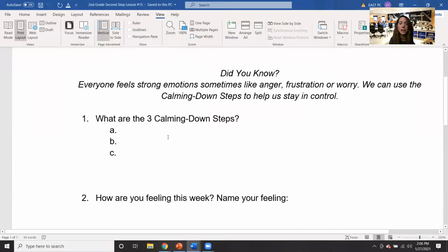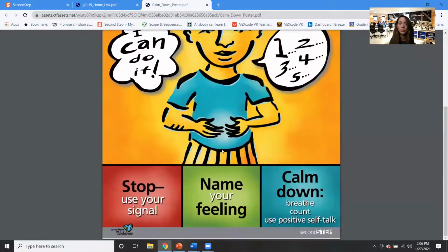It says, what are the 3 calming down steps? So you have to go back to the poster. Well, first, stop. Use your stop signal. Name your feeling, and then use one of the calm down skills like breathing, counting, using positive self-talk.